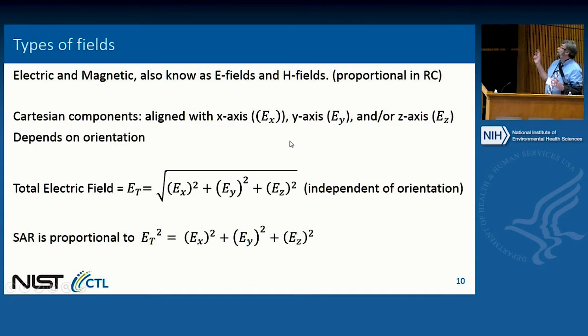Quick review or explanation of the fields that we might be looking at. There are electric and magnetic fields. Electric fields are typically measured using a dipole, part of an E-field probe. You can also use loops, which are used to measure the H field.